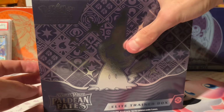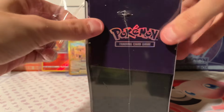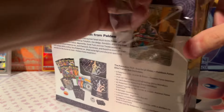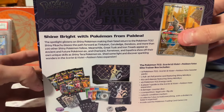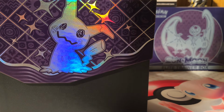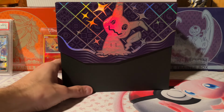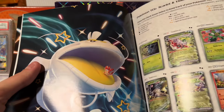Let's go ahead and get into this box here, see if we can get out of this Elite Trainer box. Honestly, if they would have had some Paldean Fates, because not all the Paldean Fates products released today, if they would have had Paldean Fates at Walmart when I went there, we would have gotten a few of the 3-packs.